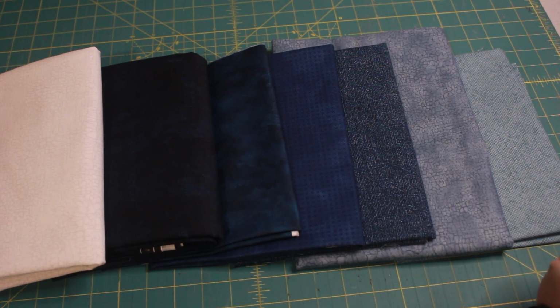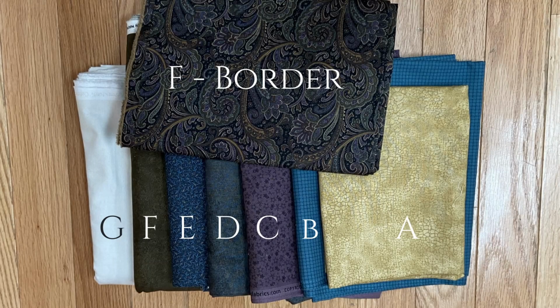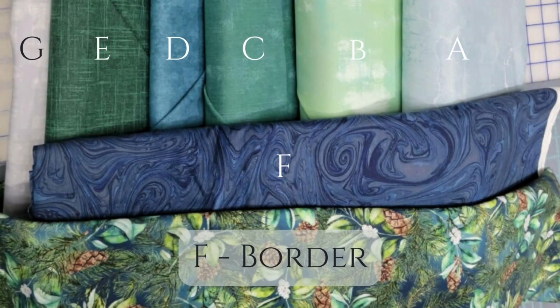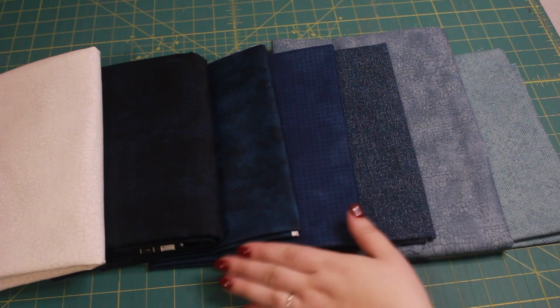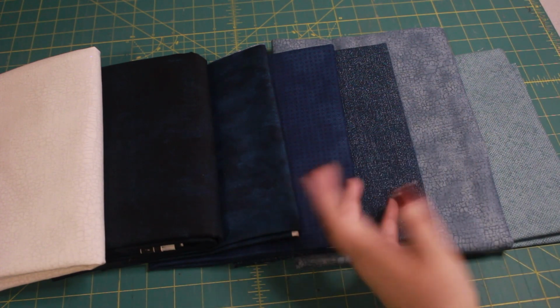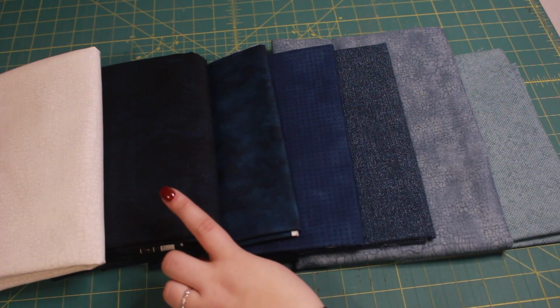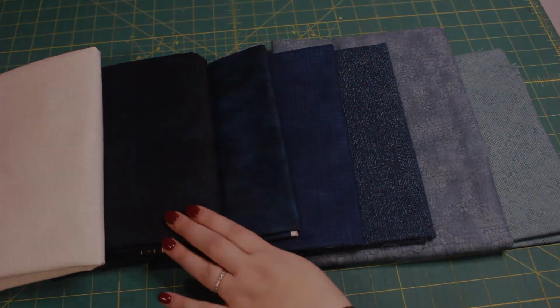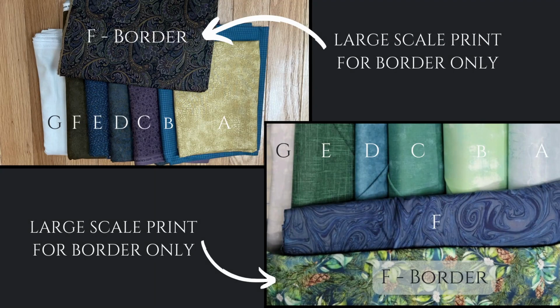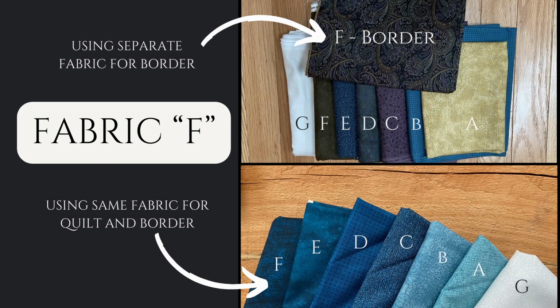I'll put on the screen here a picture of fabrics that my mom has selected, and then I also have a friend that is doing this quilt as the mystery, and I'll put what fabrics she has selected. So you'll notice that in both of those pictures they had 8 fabrics. I only have 7, and you might be asking why. Well, I've selected that my border fabric is also going to be from my letter F. They have selected to use a very large scale print as their border. I'm keeping mine pretty simple here, but don't be afraid to use that fabric as your border.